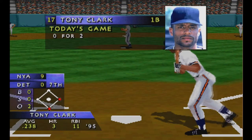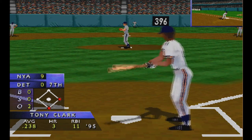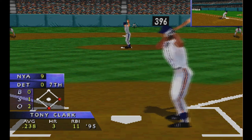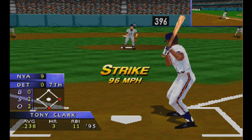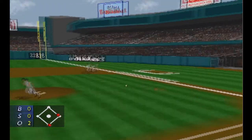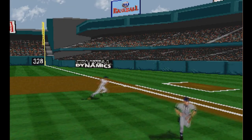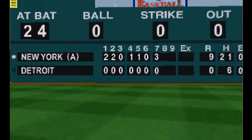Tony Clark. Strike one. Right. Ground ball to the right side. Routine. They got it. We've completed seven. It's New York A, 9, Detroit 0.